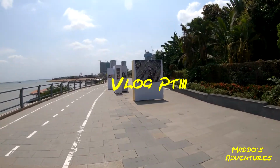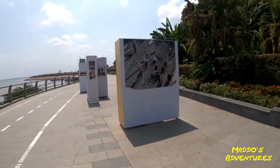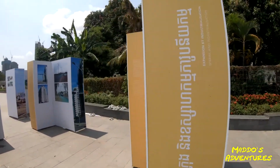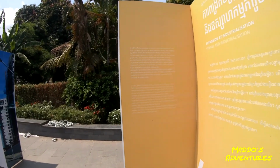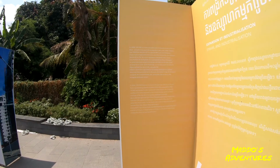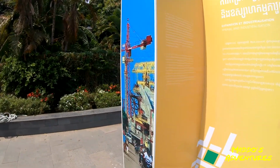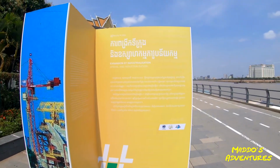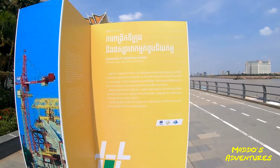There we are, coming up to another little display. The rebuilding, construction in full swing. Buildings going up everywhere. Here we go, stop the video and have a bit of a read of that. As you can see on these little bits, even in Kamai, the expansion, the sprawl and industrialization of Cambodia.